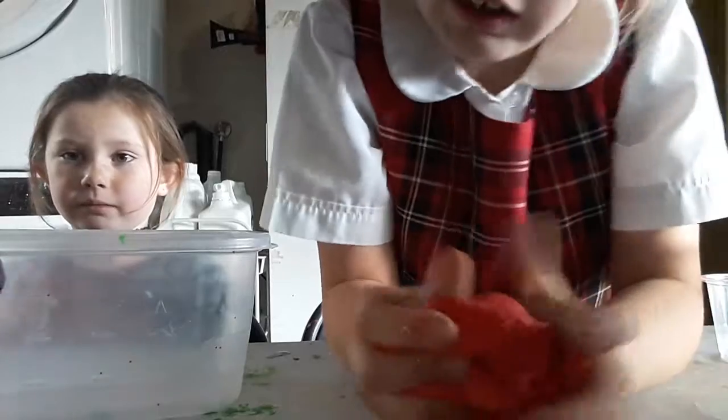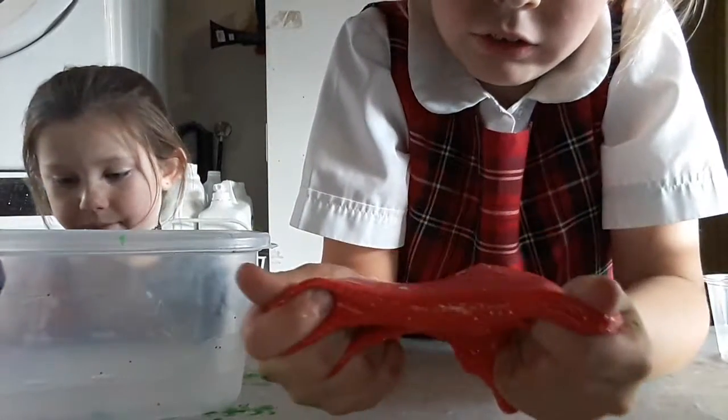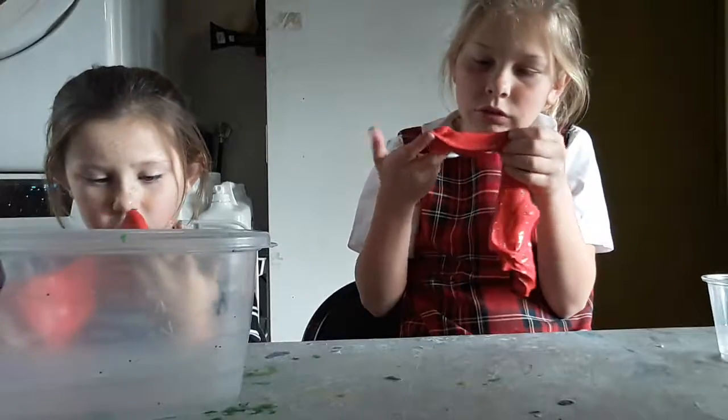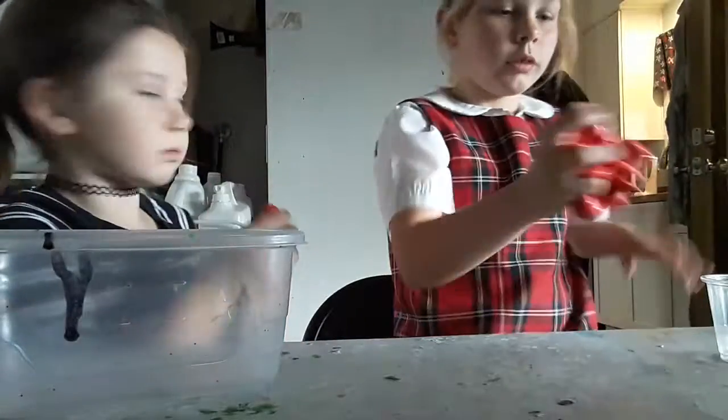Sorry guys, Sophia dropped the camera. So it is red with all different kinds of glitter in it, like blue, silver, turquoise, pink, yellow, orange, gold, purple. Where do you see pink in here? Oh, I see the pink. I don't know if you guys can see the pink, but it's that little tiny dot right there.